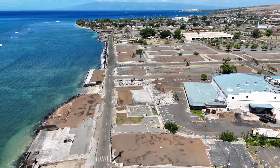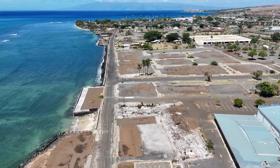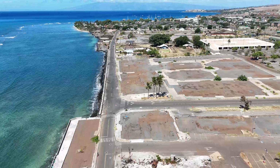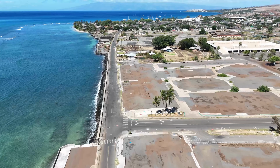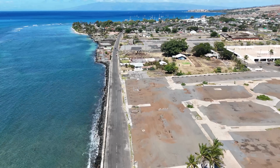The building on the right-hand side of the screen with the blue roof is the building that held Foodland Grocery Store prior to the fire, and we're now approaching the intersection of Front Street and Papala'ua Street and about to fly over the location of the Outlets of Maui.